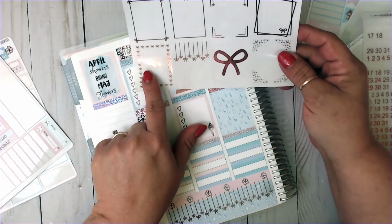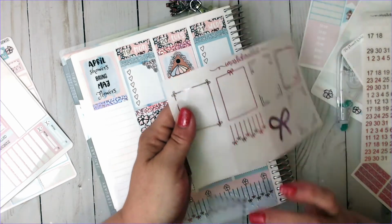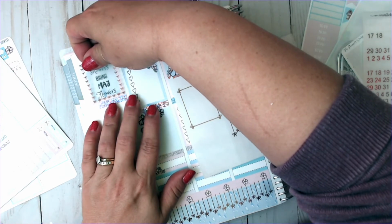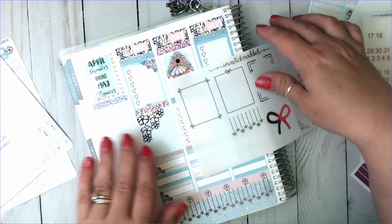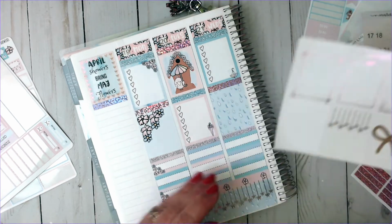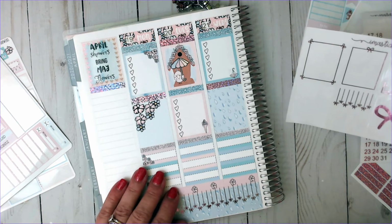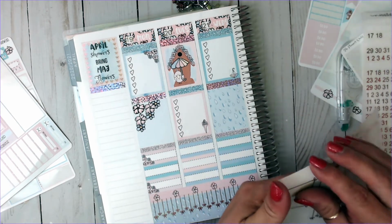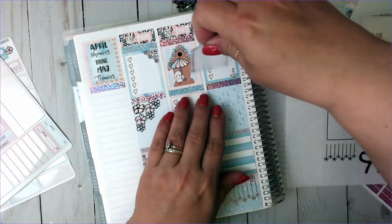Okay, so let's, which box do we want? I'm thinking this one with the bows for the theme sticker. Oh, I love that. So cute. All right. And then let's do this frame for our little bird.